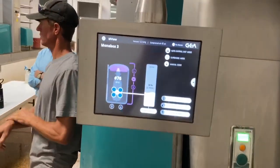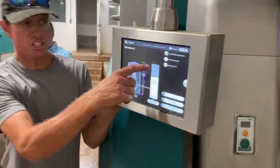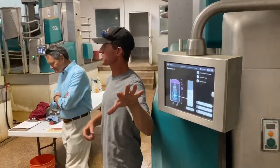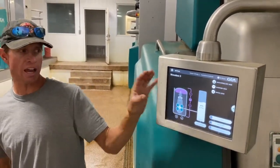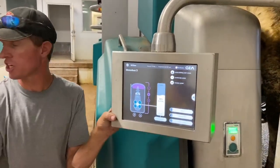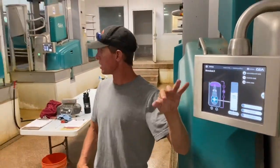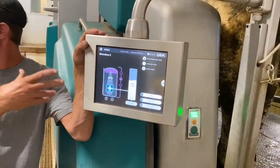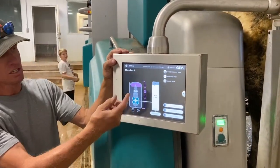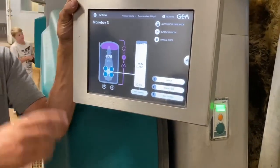Yes. 34%? Let me show you on the monitor. So on the monitor. See this top number? It projects how much milk that cow's going to give. So it automatically figures out, based on her production history and when she was last in the robot, how much milk she's gonna give. And then it's usually pretty close on projecting that amount. And see, then it updates her milk as she's in there.